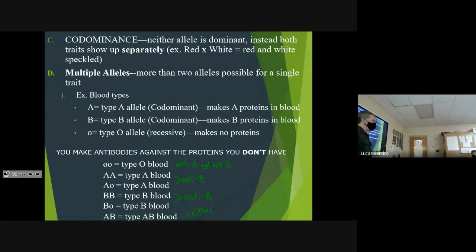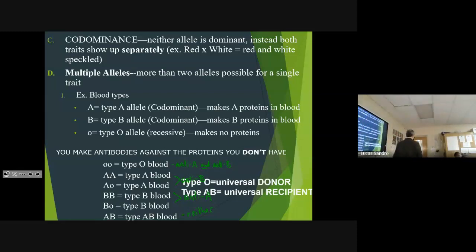Type O people, since they make both anti-A and anti-B, who can they get blood from? Just O. Just the blood that doesn't have A or B in it. That's just O. But the good news, if you are an O person, is you can give it to anyone. So type O, universal donor. Type AB, universal recipient. If you're type O, blood banks love you. They will call you like vampires.